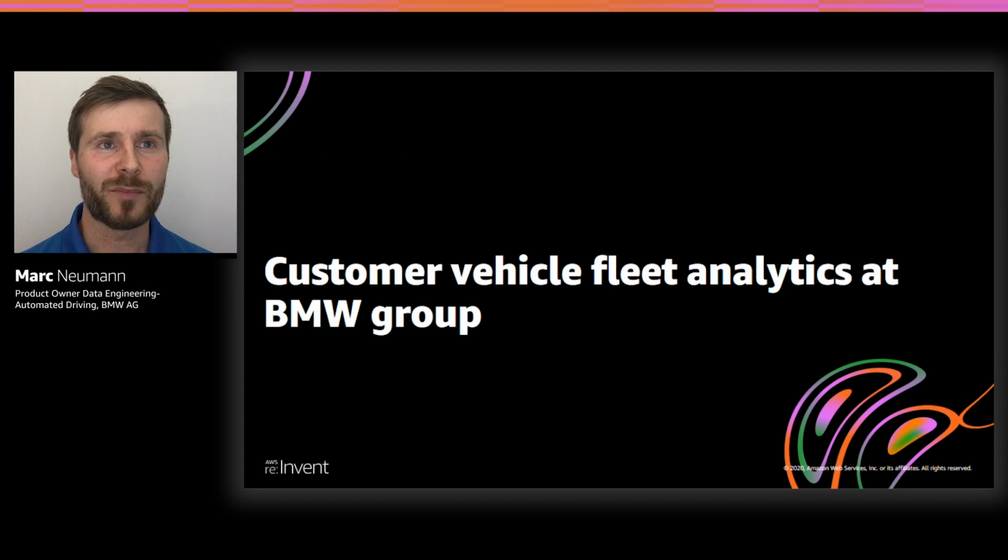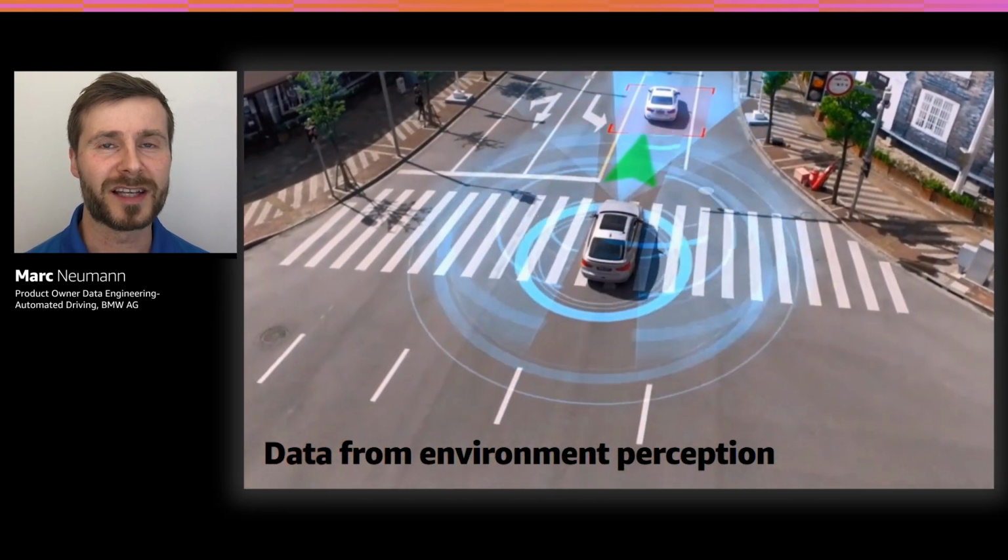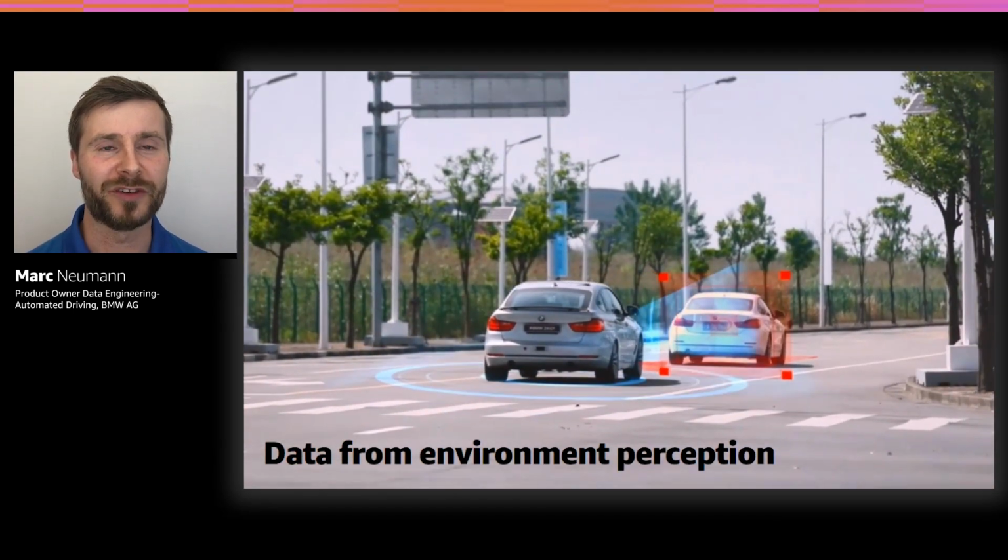A rising number of vehicles by BMW Group are equipped with automated driving and safety systems. These vehicles possess an array of sensors to perceive their environment. Those sensors detect, for example, other vehicles, pedestrians, and road lanes.